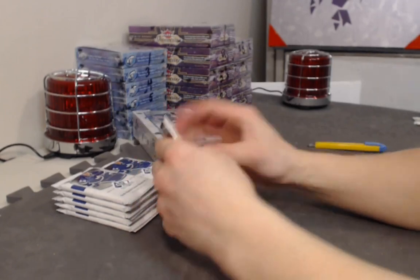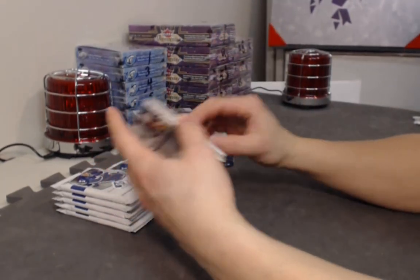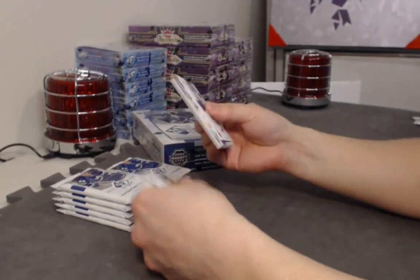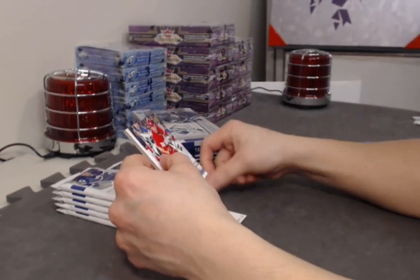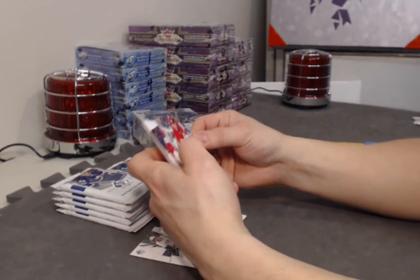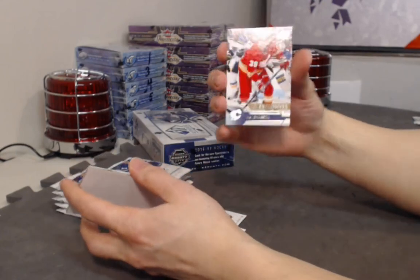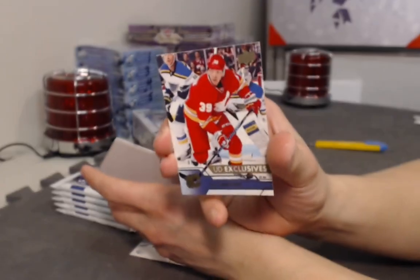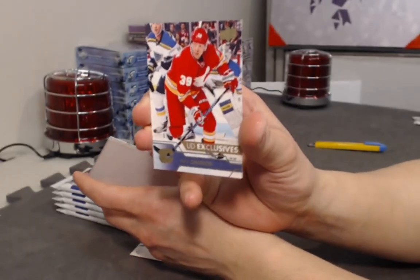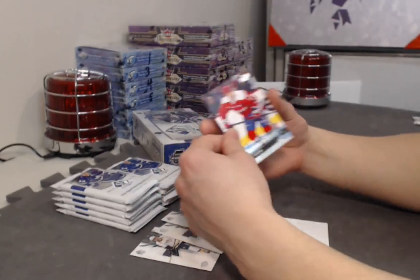You know, I felt this pack felt a little thick. Yeah, I saw that. Five cards. Is this five cards for a pack? Alright, we got a double hit pack. One is the exclusives update of Alex Chason, 75 out of 100. Nice. That wasn't Chason, one of the Young Guns. And we got a second hit, a Young Gun, Jacob Vrana.